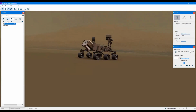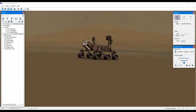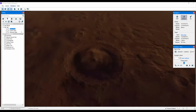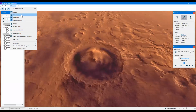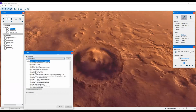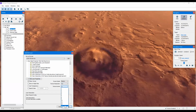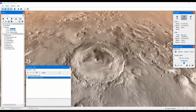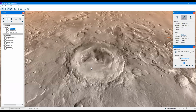But what I'm going to do here is show you all Gale Crater from space. I also need to turn on another layer. We have this feature here in UniView where we can add other layer sets. So I'm going to do that now. We're going to upload a layer called the Themis map. Let's go ahead and add that. That will give us a little bit more resolution. Check that out. That looks much better, doesn't it? This gives us much better resolution on the surface here.